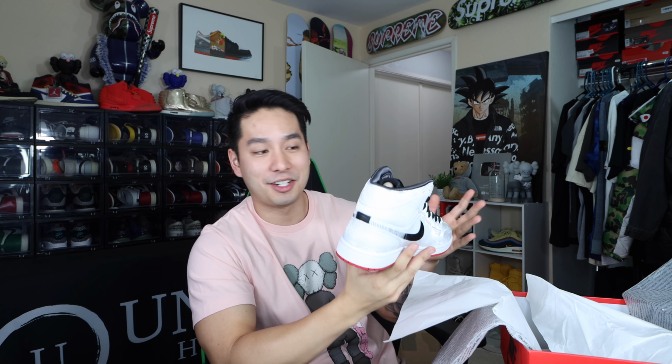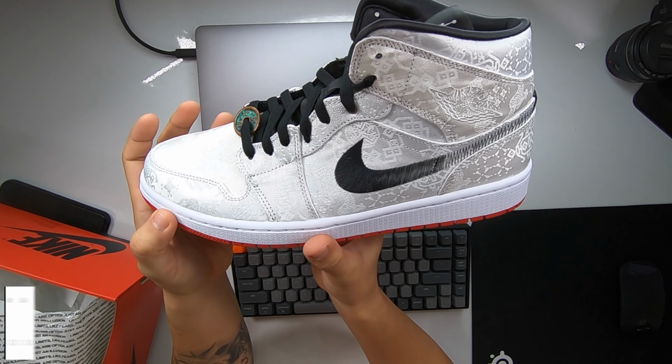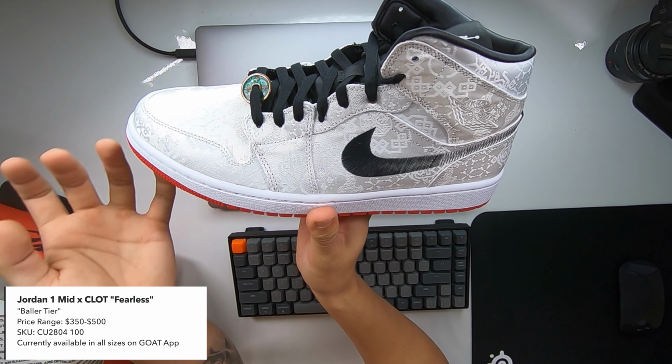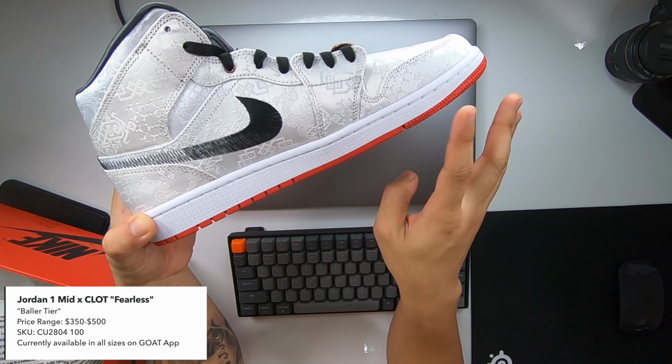But for the sneaker that we actually have, and possibly one of the most fire sneakers of the year, the Jordan 1 Mid Clot. Now this is a fire shoe, guys. I have not seen this in person until now, and trust me, I am super stoked over this because this is a crazy shoe, definitely worthy of the baller tier. When you guys look at this up close, this is a silk upper, which if you wear away at the silk, there's actually a different design underneath, but that is not something that I would recommend because this is just a very beautiful aesthetic over the top.